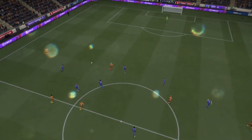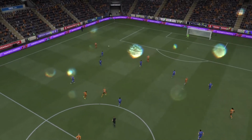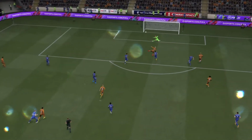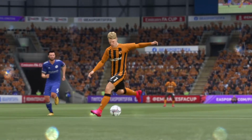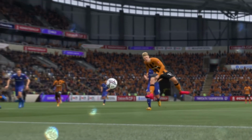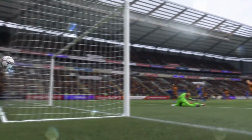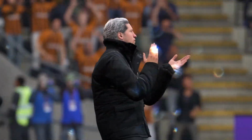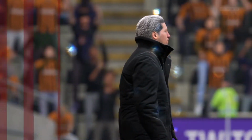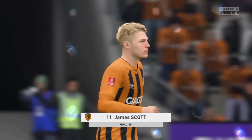Well, here it is again. It's all about the pace in transition. They were so quick to get out from the back, and he chooses to use power in the finish. Not much chance for the keeper when it's hit that hard. Well, the manager must be delighted with his team after they showed that attitude to get back into this. Top stuff.